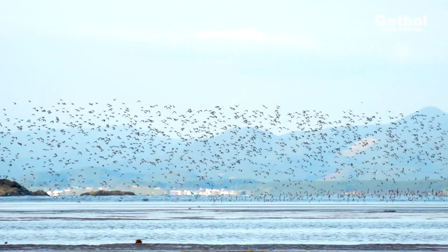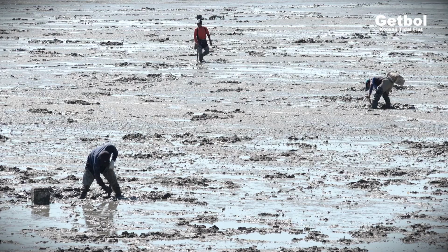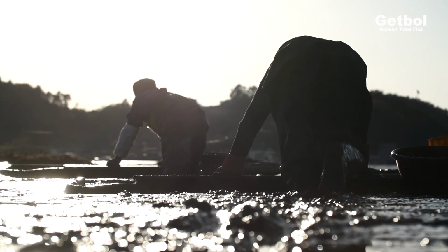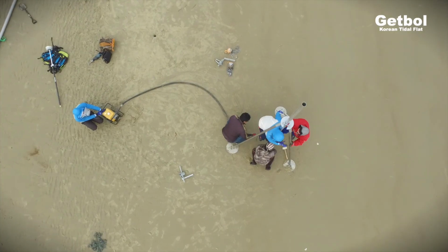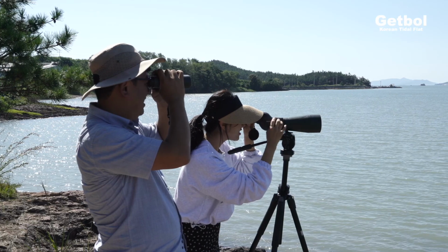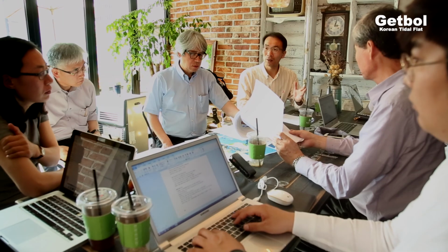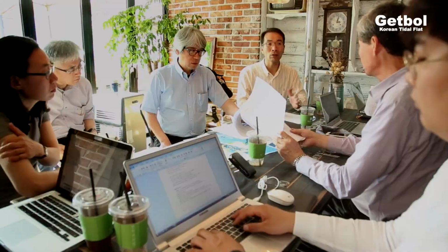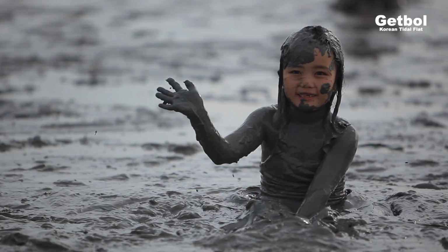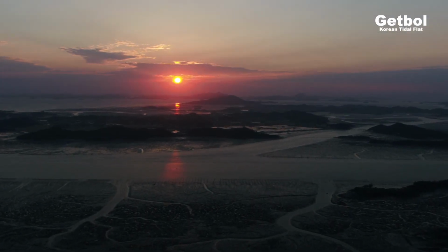Providing a comfortable habitat for a diverse range of creatures as a last shelter for endangered species, and also giving humans new significance as part of the circle of life. The Korean Getbol, or tidal flat, is the treasure of humanity we are borrowing from the next generation. Together with local residents, the national and global communities are embarking on a journey for survival and coexistence. Join us on this significant and important journey.